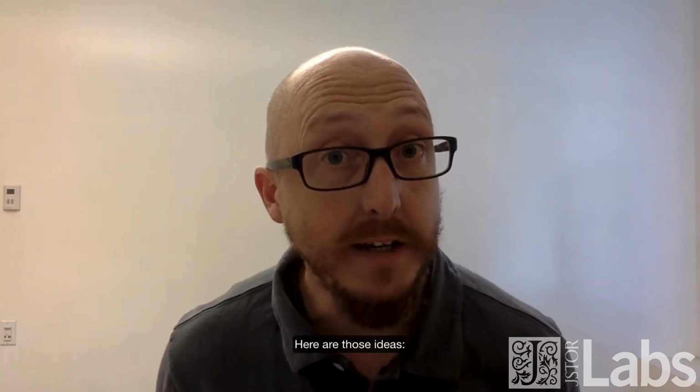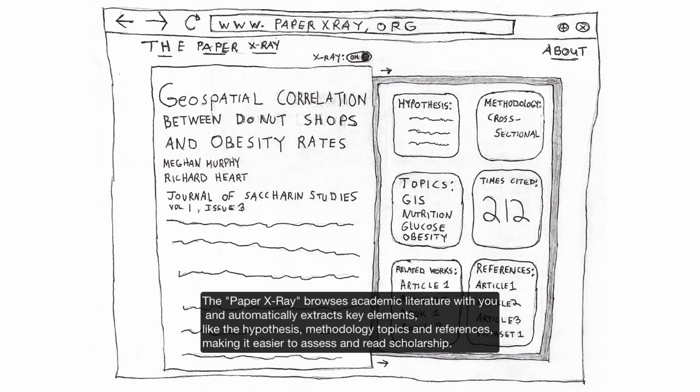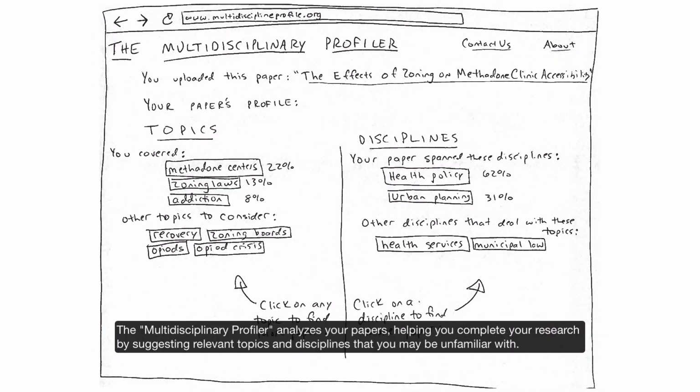Here are those ideas. The paper X-ray browses academic literature with you and automatically extracts key elements like the hypothesis, methodology, topics, and references, making it easier to assess and read scholarship. The multidisciplinary profiler analyzes your papers, helping you complete your research by suggesting relevant topics and disciplines that you may be unfamiliar with.